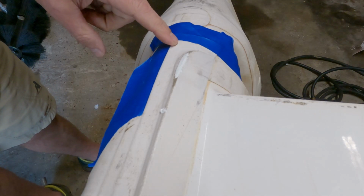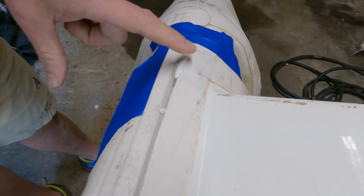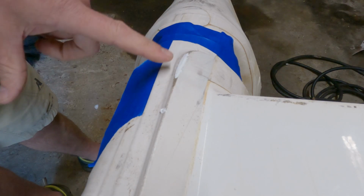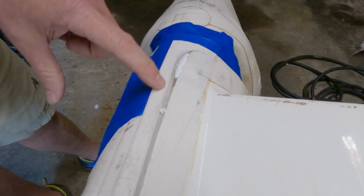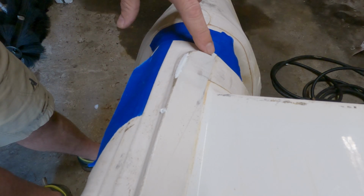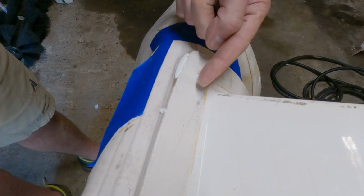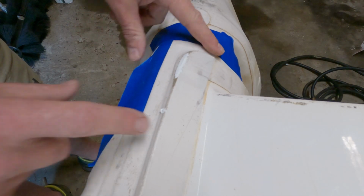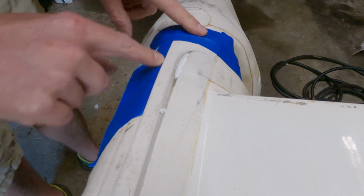We're going a little longer than we probably need to with our glue area because the patch has to fold over these weird shapes, and we want enough flat area for the glue to grab onto. We're not sure it'll grab the best on this little lip, so I'm gonna go kind of wide with the patch area just to make sure it's got enough flat spot to grab onto.